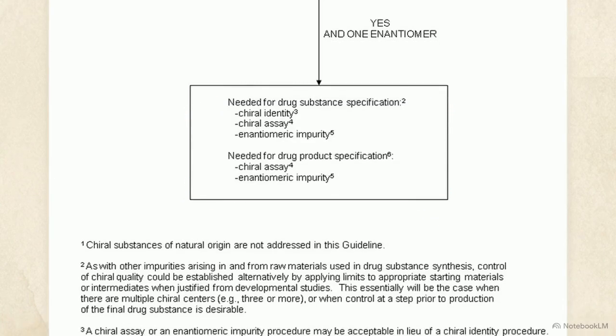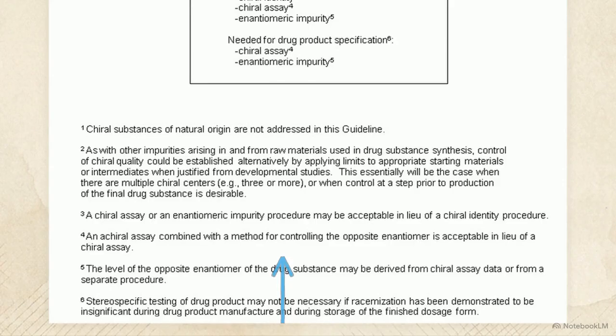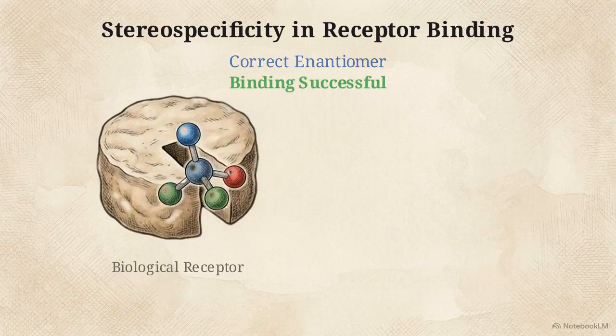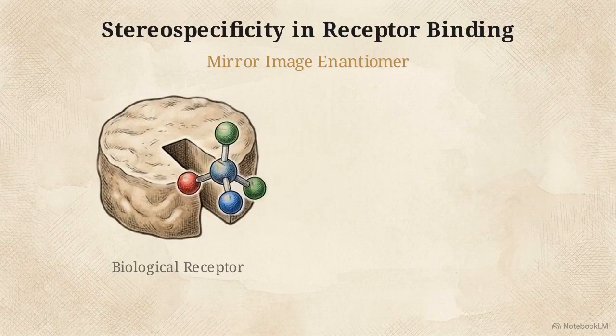However, footnote 4 provides a narrow exception. A manufacturer can use a narrow achiral assay for strength only if combined with a rigorously validated procedure that explicitly measures and controls the opposite enantiomer. Without stereospecific testing, regulators cannot legally guarantee which version of a chiral drug is actually binding to receptors inside the patient's body.